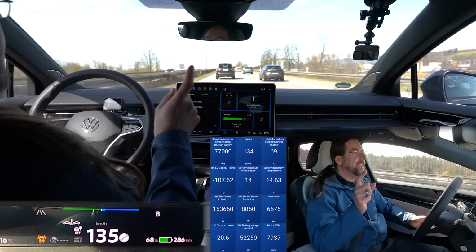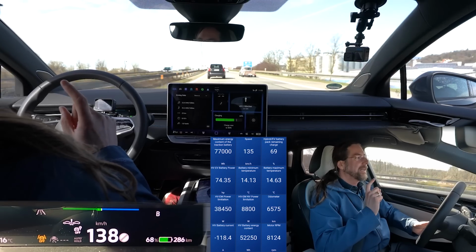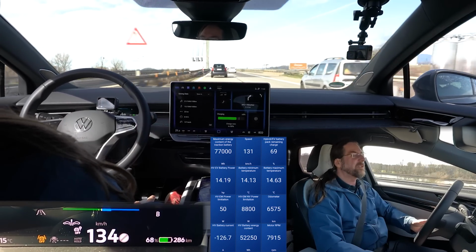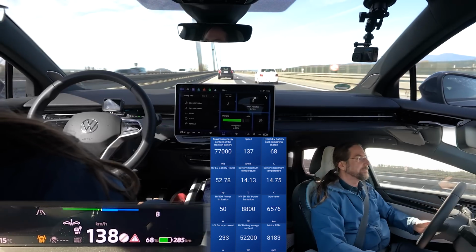I drove 180 with the Skoda Enyaq as well. I drove to Pilsting Supercharger, 70 kilometers away, and I drove constant 180 when I could, the same as we do today. That was also very nice, but it didn't handle as good as this, but still great.